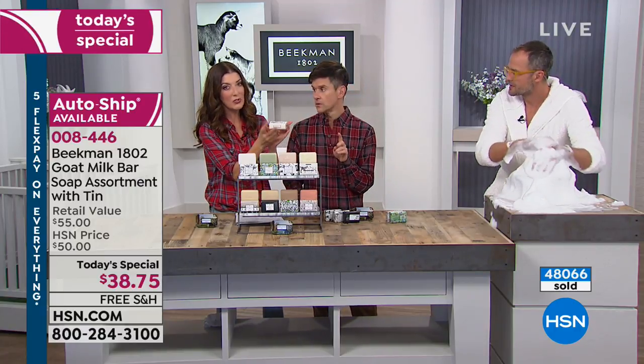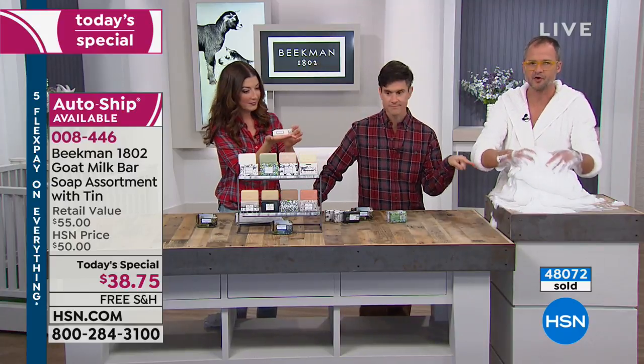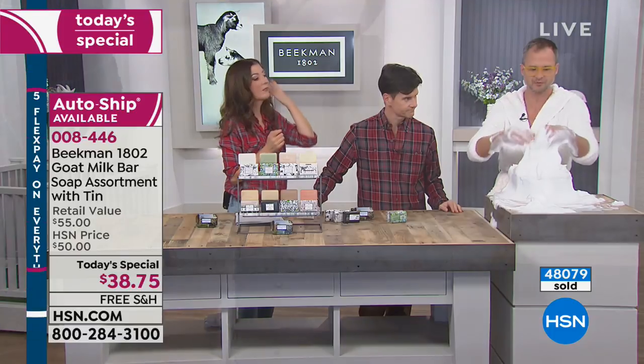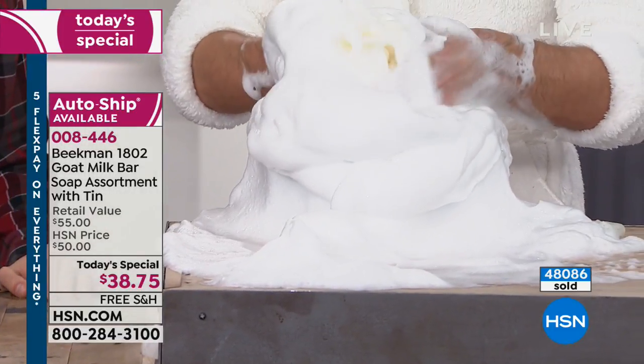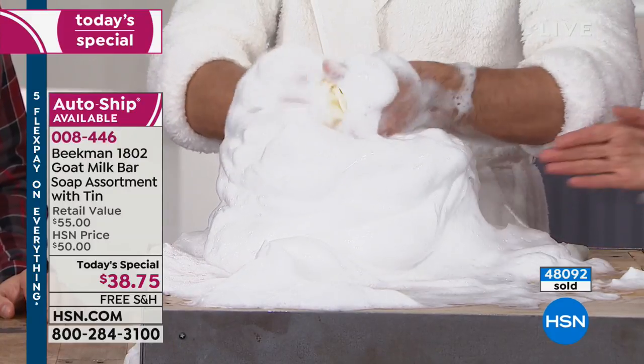And they also fit all those little soap dishes so beautifully. That's right. And it really comes down to this: the goat milk difference. Let's go back to that. The scents are wonderful. The packaging is great. But the goat milk difference is what you're seeing right here. This creamy, rich, lathery, moisturizing, hydrating goat milk.